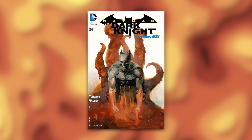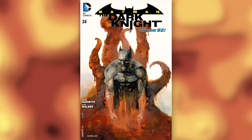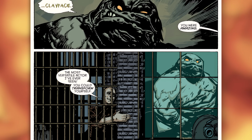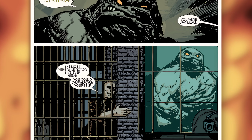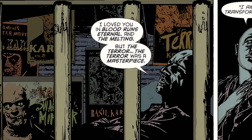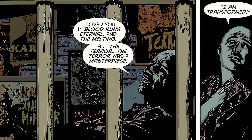Moving along, we have the story Captive Audience that begins in Batman The Dark Knight issue 24 from the New 52. The story focuses on Clayface getting a cell neighbor who thinks he's the most versatile actor who's ever lived, saying, "You're amazing. You transform yourself into anyone, and I loved you in Blood Runs Eternal. And the melting. But the terror was a masterpiece."